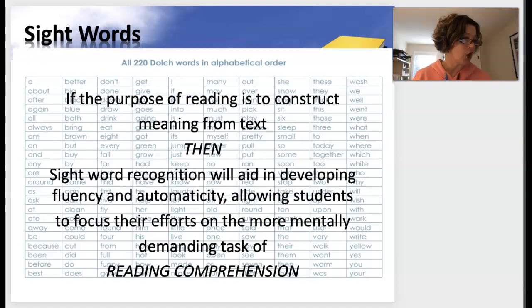This is the third of 5 concepts around joyful literacy, and that is sight words. And we looked a little bit at sight words in our last lesson. These are the 220 Dolch words in alphabetic order that we looked at before. And if the purpose of reading is to construct meaning from text, then sight word recognition will aid in developing fluency and automaticity, allowing students to focus their efforts on the more mentally demanding task of reading comprehension.